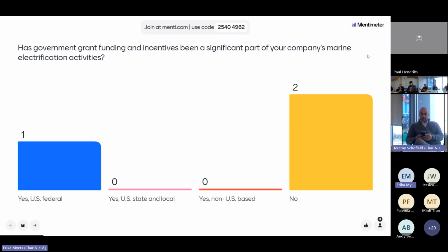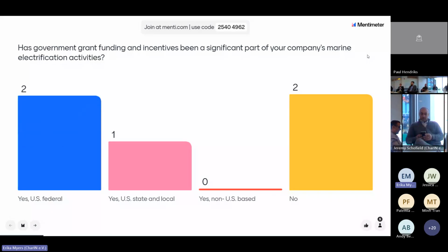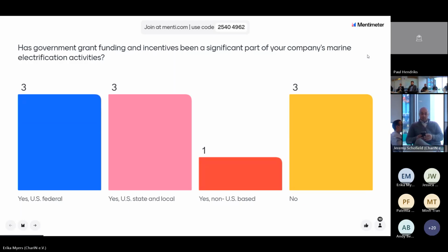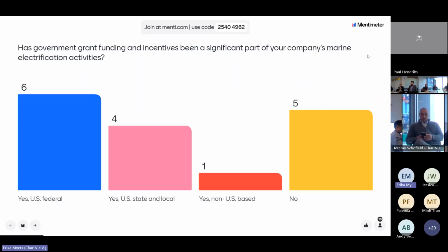So the first one is government grant funding and incentives. Are they currently a significant part of your company's marine electrification activities? The options are yes, U.S. federal, yes, U.S. state and local, and yes, non-U.S. based, or no. If you don't know how to answer this question, feel free to leave it blank.